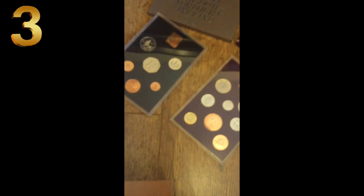Actually the 2 shillings is called a florin, I forgot to mention that. Oh, and the difference with the shillings was one's Scottish and one's English. Just pause the video if you want to read any of this information. I'm trying not to make the video too long, but I'm trying to speed through it. And I think that's it. I've got a couple more things to show you, just random coins.